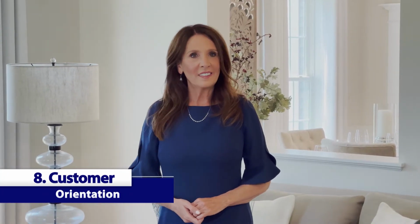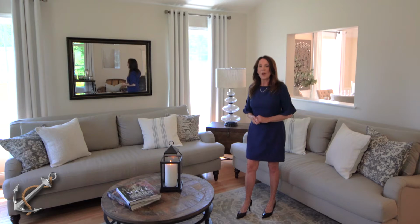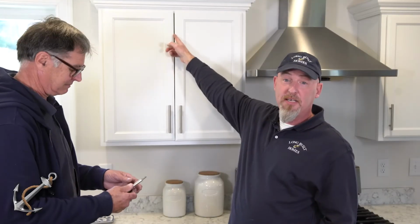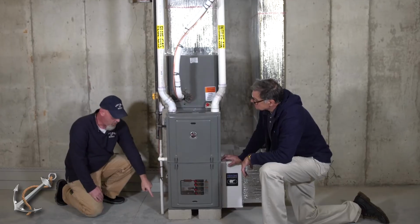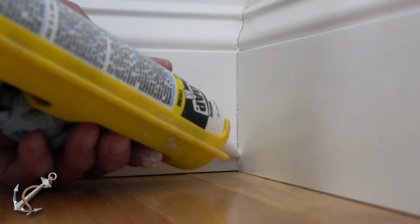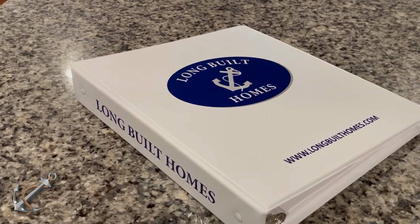Step 8, the customer orientation is conducted to ensure the completeness of your new home, that all the quality standards of Long-Built Homes have been met, and that all the components in your home are operational and fully functional. In addition, a member from our warranty team will demonstrate the quality features and mechanical aspects of your home, review service procedures, provide maintenance and care tips, and explain our warranty process.